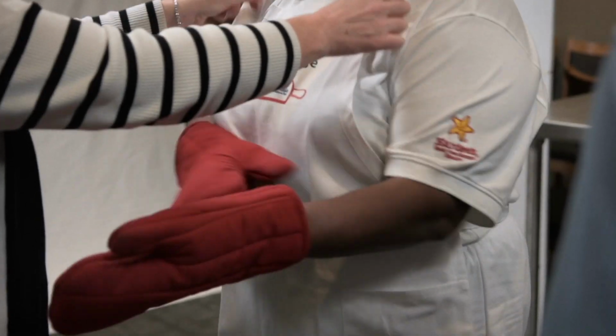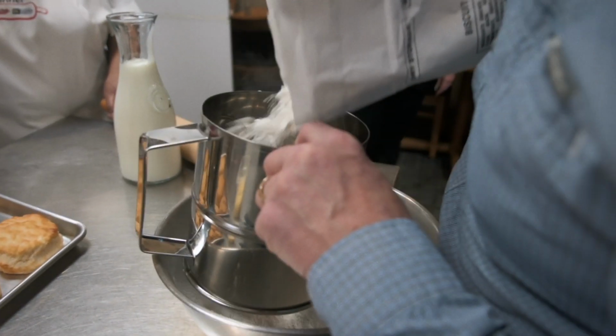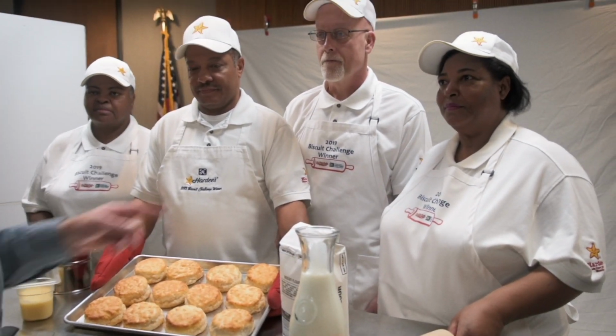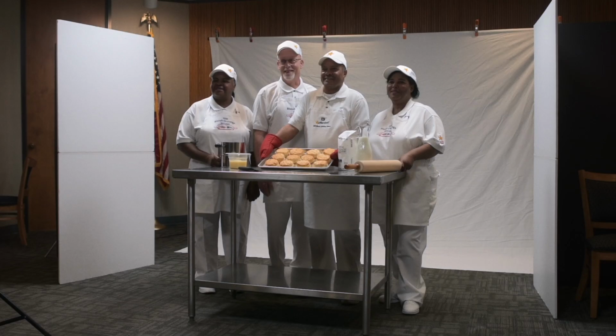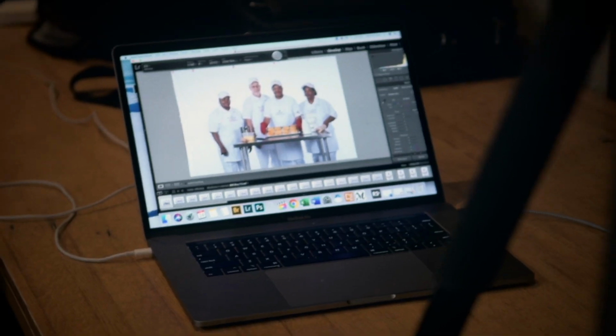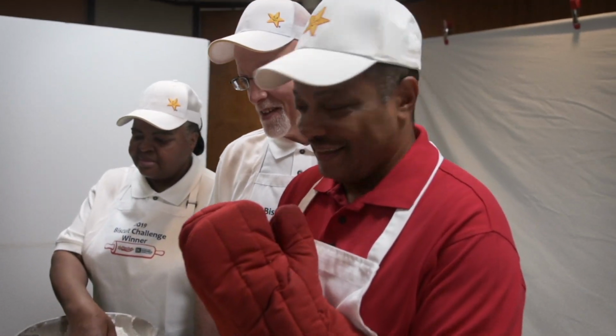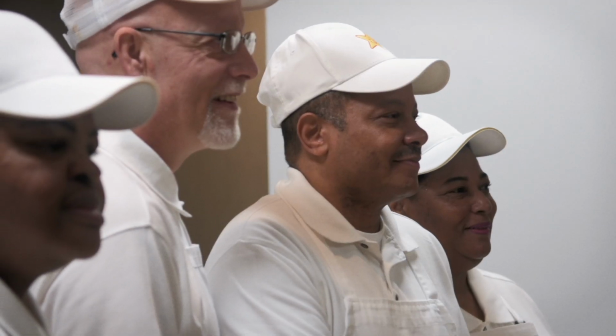We start off with all biscuit makers, recertifying all the biscuit makers in the company, and we narrow that number down to the regional best biscuit makers. All 4 biscuit makers that we judged this past February 6th came very close. At the banquet, we revealed the overall winner of the competition. The champion biscuit maker for 2019 is Tony Robinson from Virginia Beach, Virginia, and this is Tony's 2nd time winning.